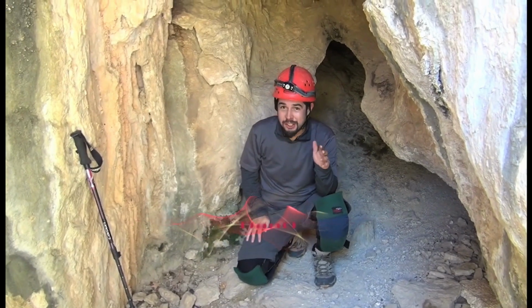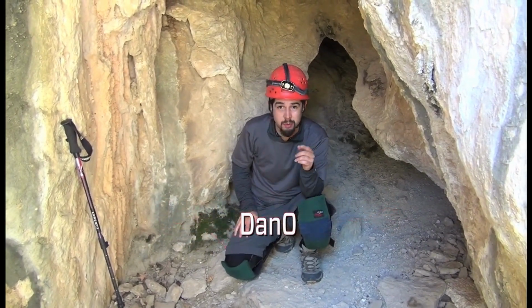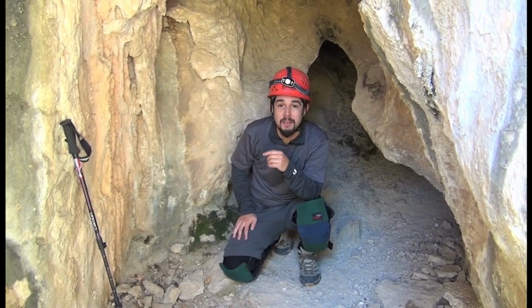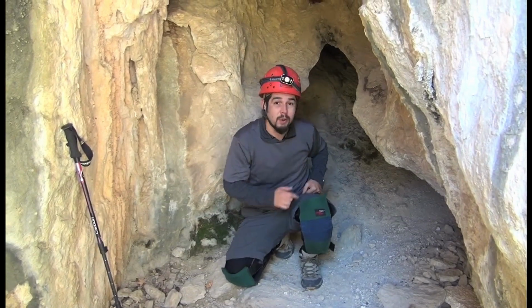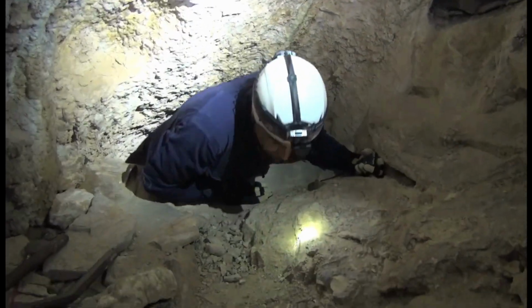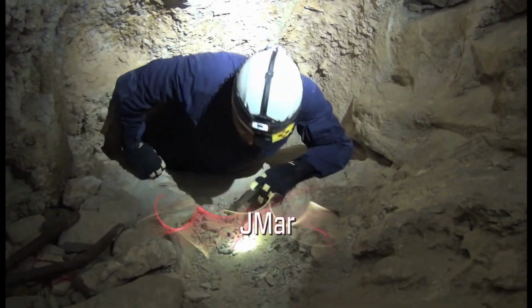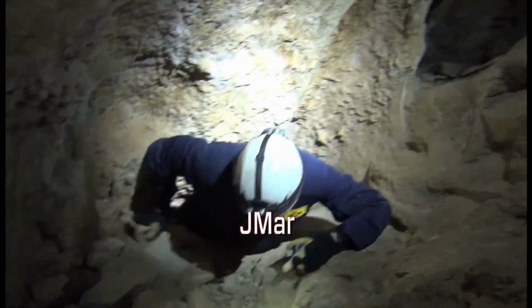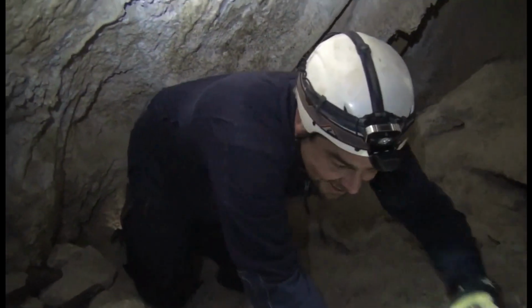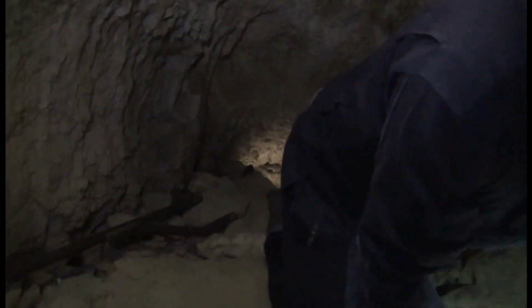This was a really challenging cave to get to. You saw some of the amazing stone formations as we were scrambling down the outside of that cliff. Now we're ready to crawl in and see what happens. That's about just the right size for me. That's more of a squeezy entrance than I thought it would be.